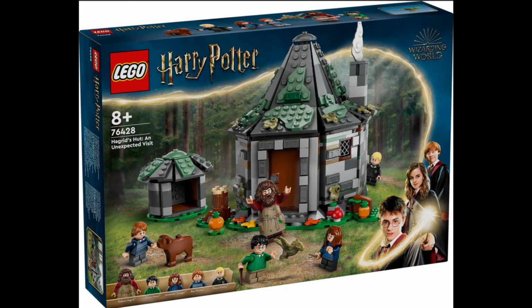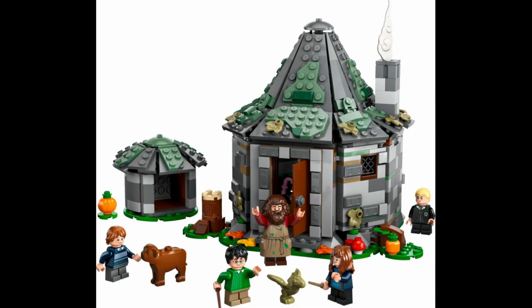Looks nice in that olive green. I think it's a really nice mould. Spread wing creature. I doubt it's original. I'm sure it's been used in another set. I'm sure Ninjago have just done a load of dragon stuff. But more importantly, a brand new Hagrid mould. So we've got something other than one of his overcoats.